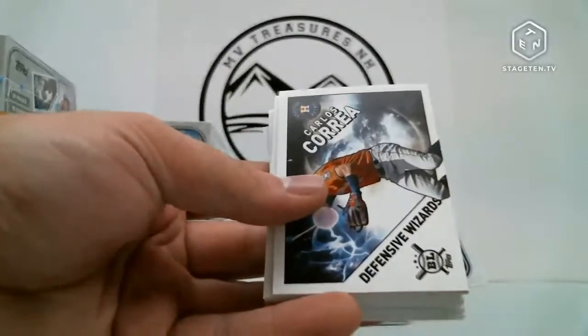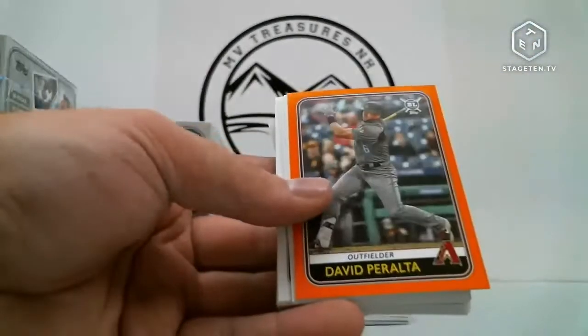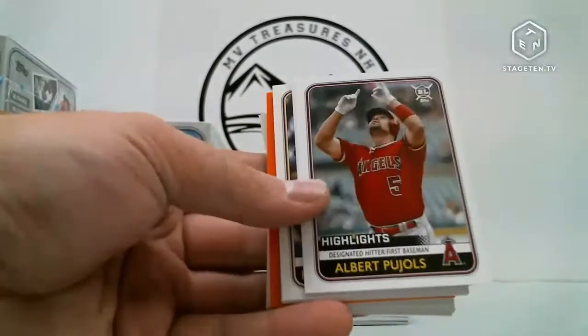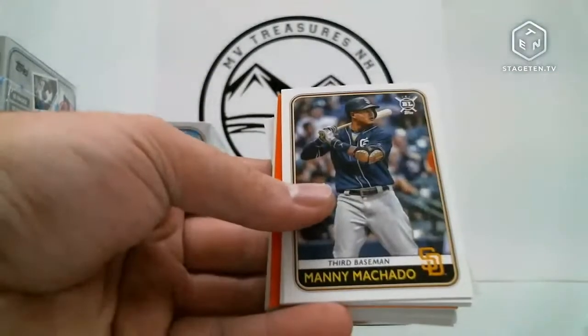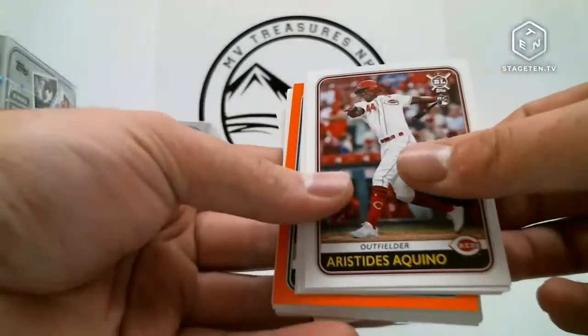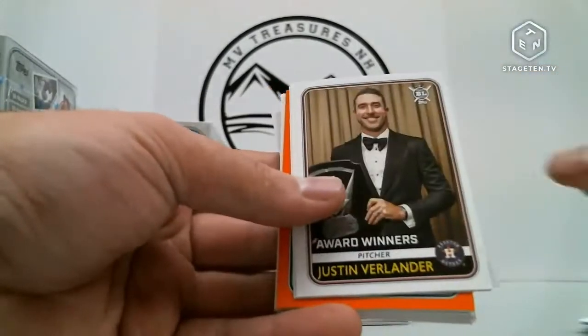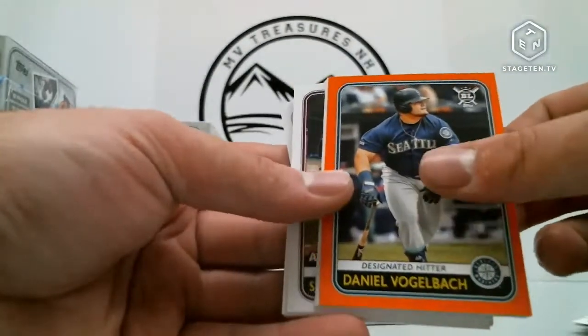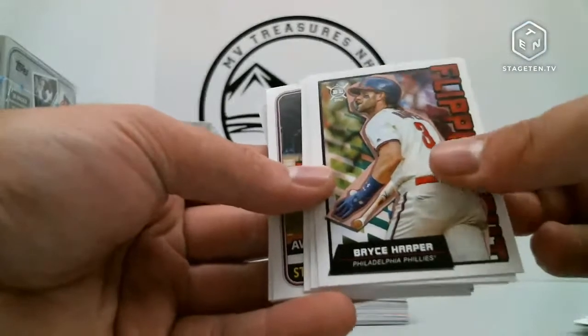Dustin May, rookie for the Dodgers. Carlos Correa, defensive wizards for the Astros. David Peralta, orange for the Diamondbacks. Aristides Aquino, rookie for the Reds. There's an orange, Daniel Vogelbach for the Mariners. Bryce Harper, flipping out for the Phillies.